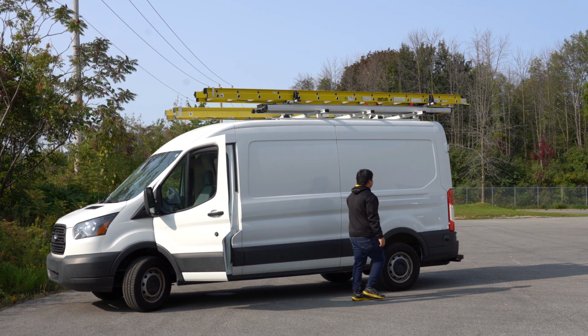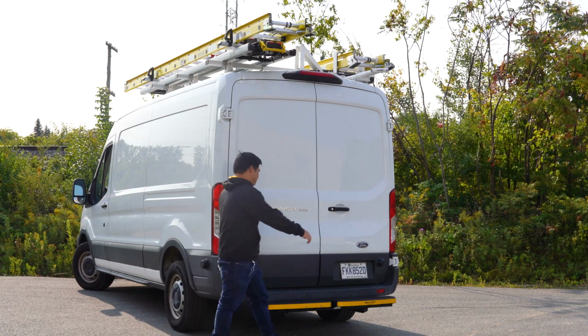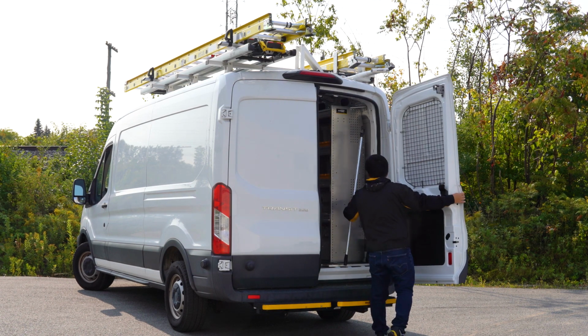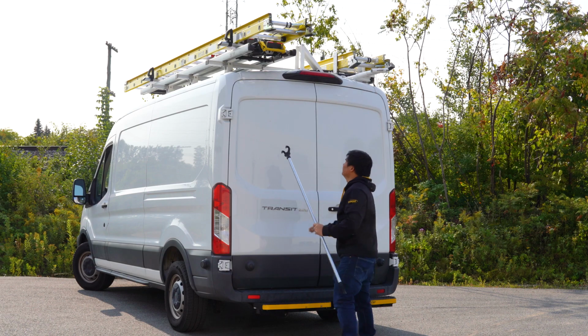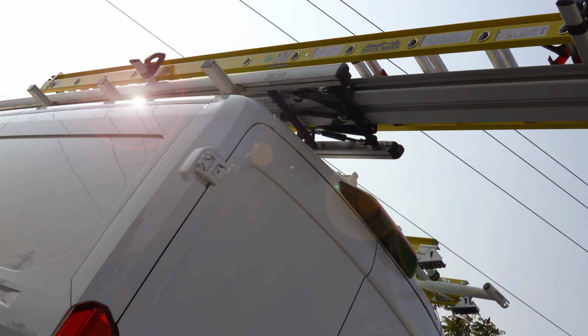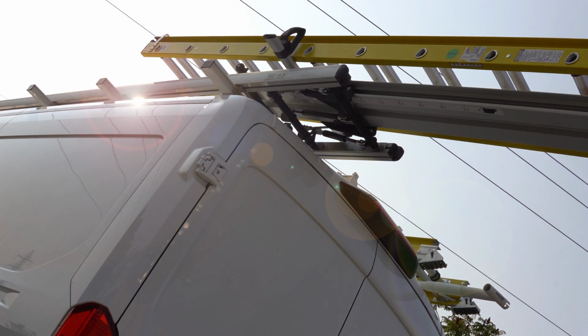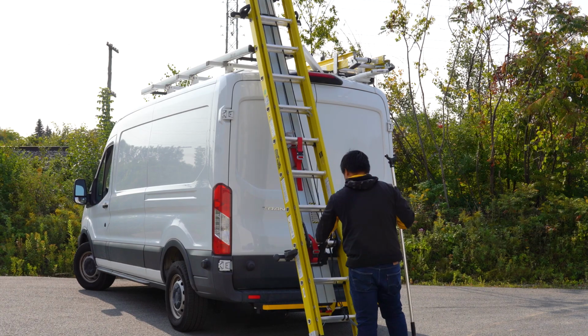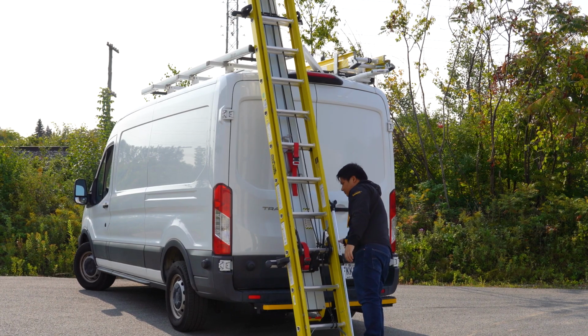Welcoming Ranger Design's newest and most innovative ladder rack to the market, the Access Stow. This rear loading rack is designed to make the life of a tradesman simple and efficient. Built to load and unload your ladders with minimal effort, the rack slides down to ground level, eliminating the need to stretch or climb onto the roof of the van.